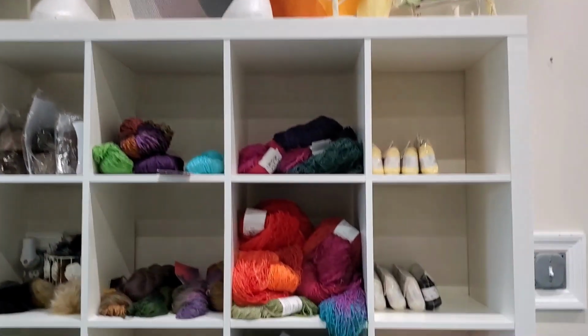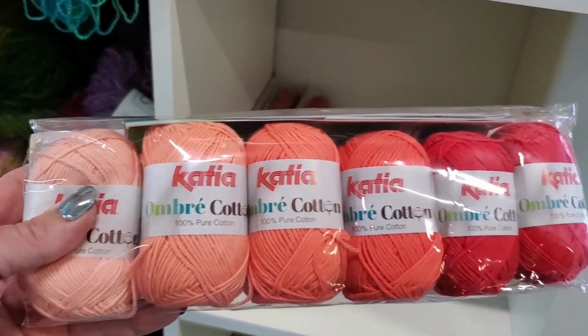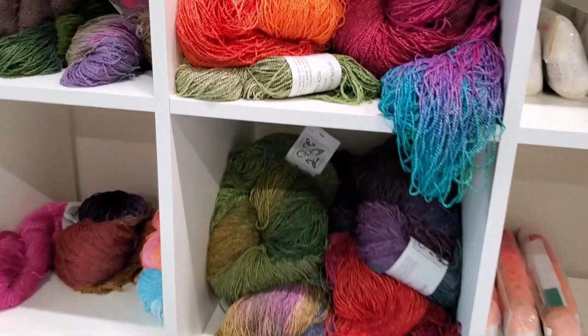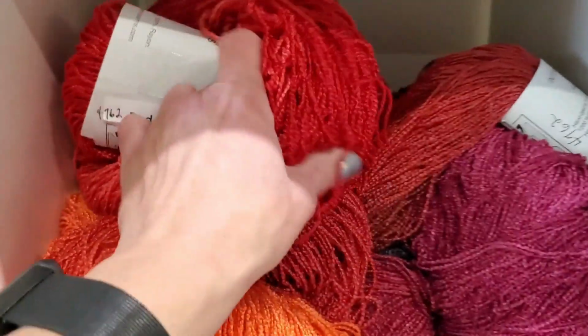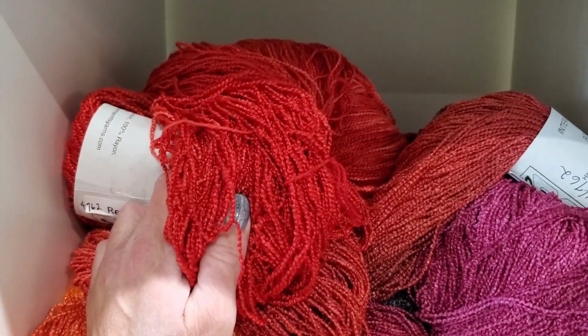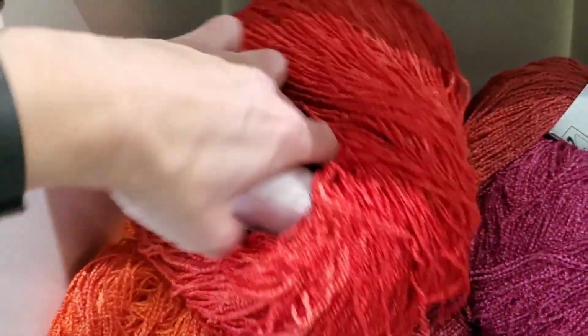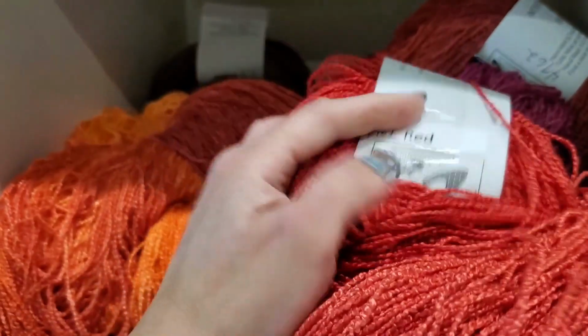Oh, look at this. I love these kits. Katya yarn, 100% pure cotton. I love Katya. She also has Reggie and Catherine. You guys, what is it that Katya has? Was it... not lyocell? She has... what was it? I can't remember. This is stunning. What is this? This is only square feet. I can't find it.